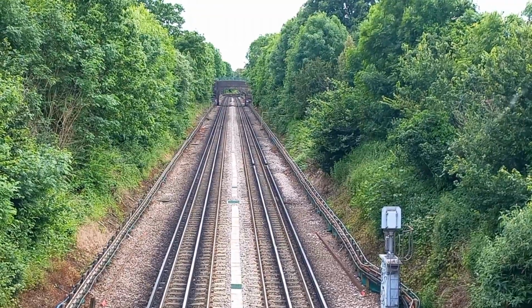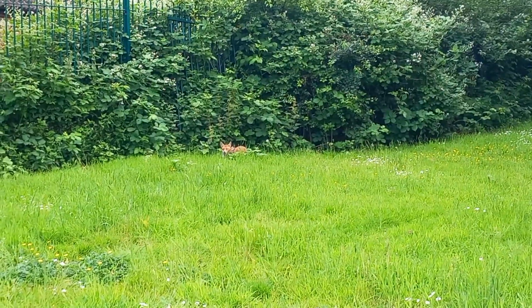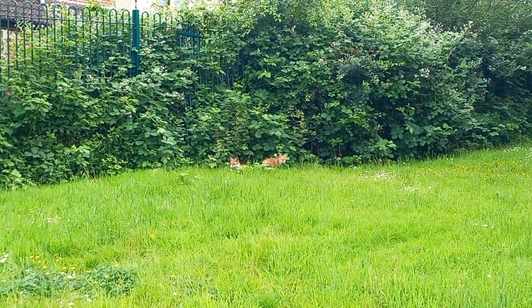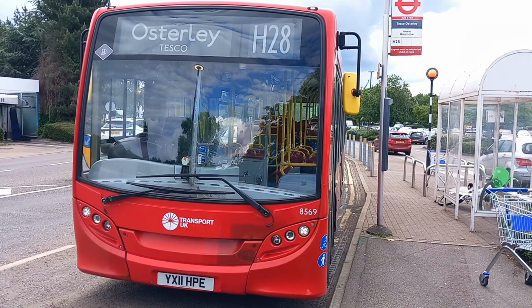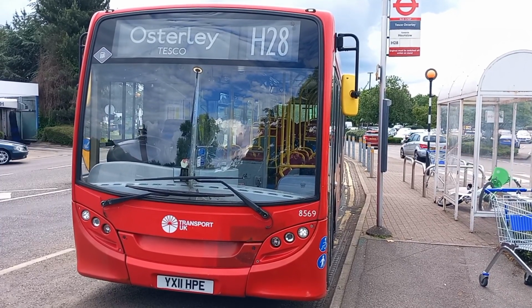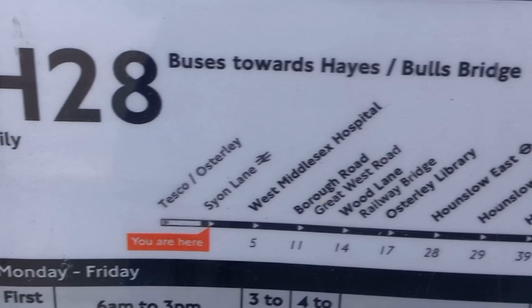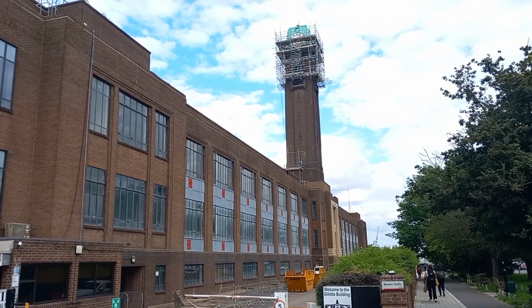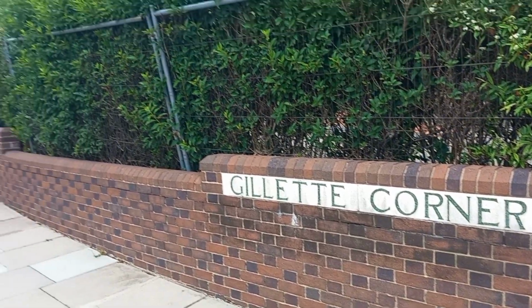I've left Osterley Park. I'm passing back over the Piccadilly line again. Oh, it's a fox and its cub. This is the terminus of the H28 bus route, which runs from a Tesco to a Tesco. It's the only one to do that, from here at Osterley to Ballsbridge in Hayes. And just next to the Tesco lies the Gillette building here at Gillette Corner.